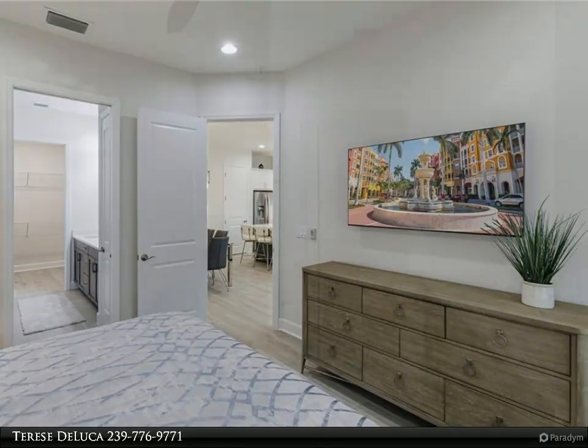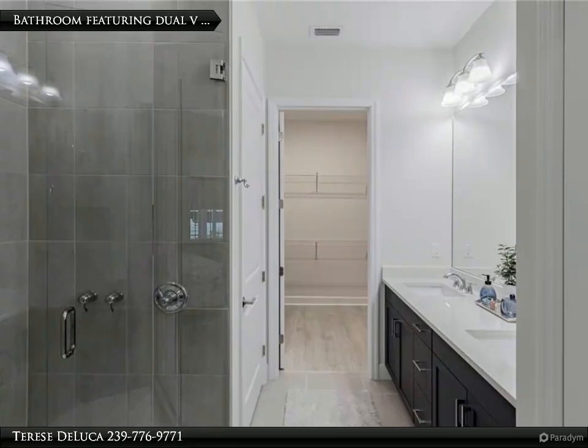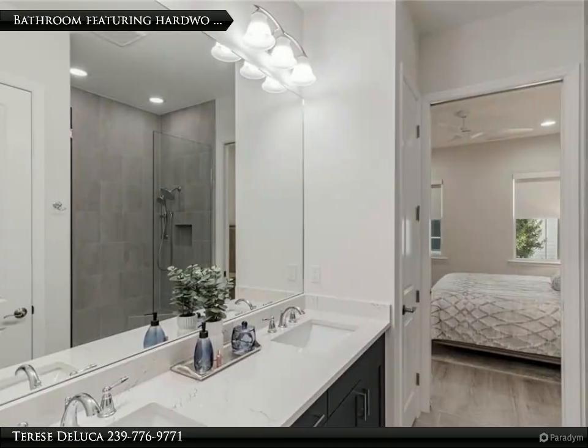The Isles of Collier Preserve is a casually elegant, yet eco-friendly community, that is surrounded by nature, but close to everything. For more information, review the details below.